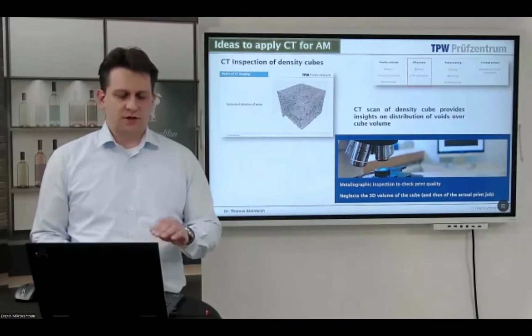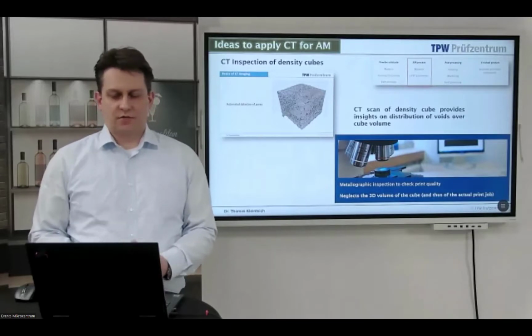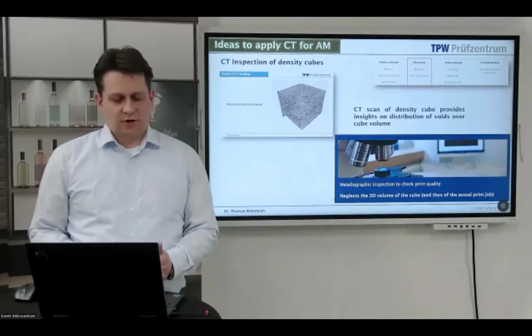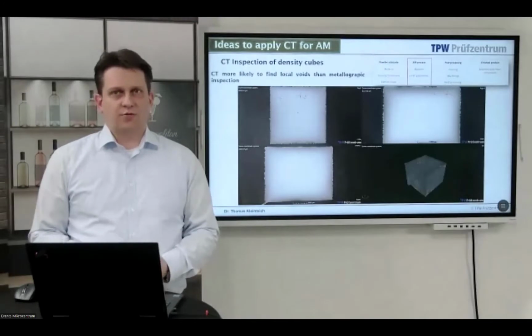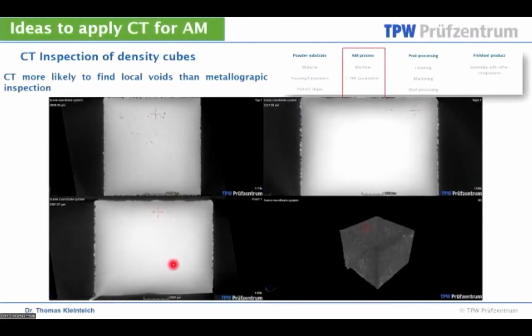So there's one plane of section you're looking at under the microscope, which neglects the 3D volume of the cube itself. Often that's not very problematic, but I can show you a nice example where this might become an issue. So this is a cube that seems to be in perfect shape. And if you would just cut it like here, you would see no voids at all.